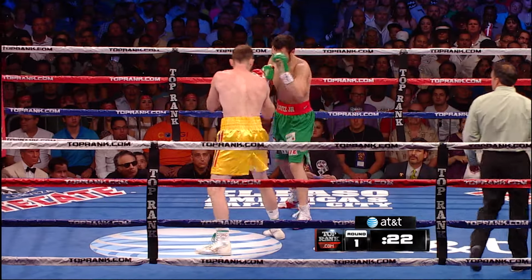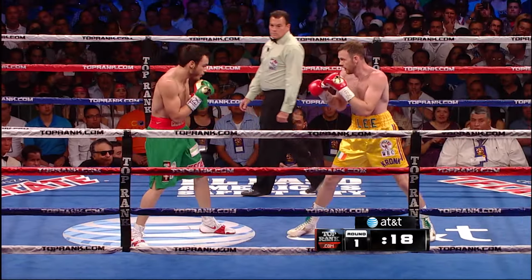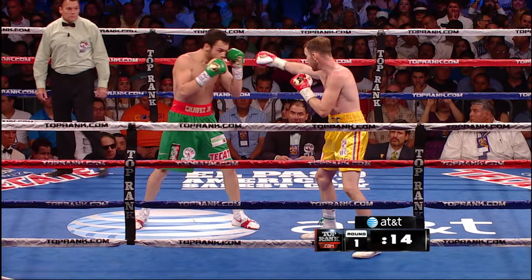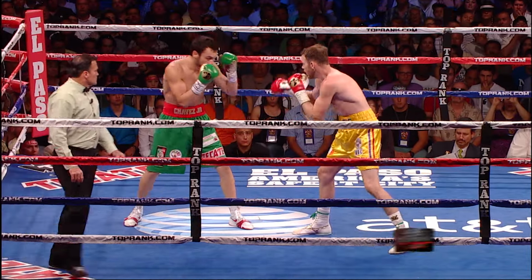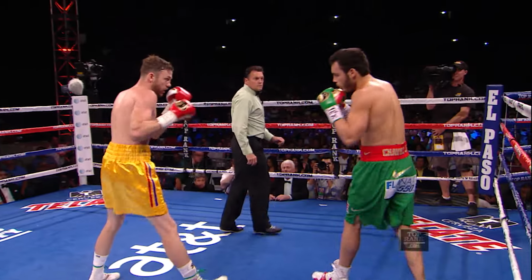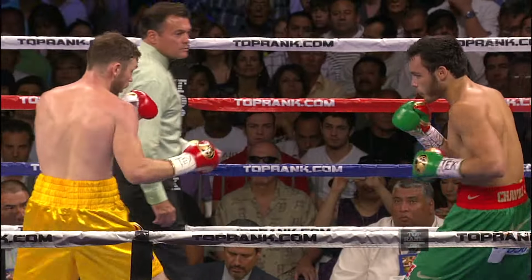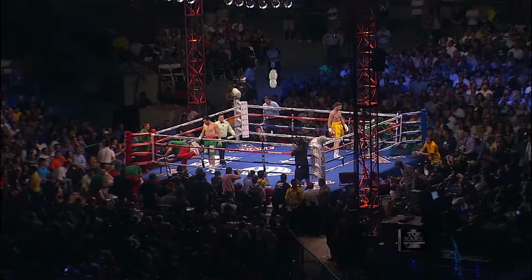Chavez being patient here. And as soon as he tries to come in, Lee goes to the top. Goes for the head of Chavez, which he anticipates is going to be open. Final seconds of the opening round. Andy Lee so far making the fight he wanted. Yes, that is the fight from the outside. Andy Lee fighting very smart in that first round. I gave him the first round.